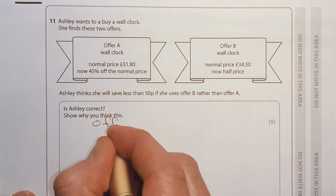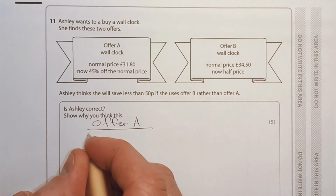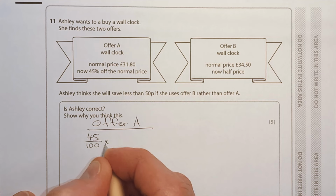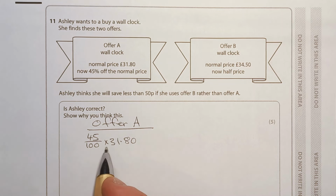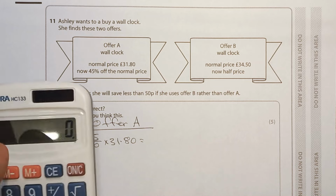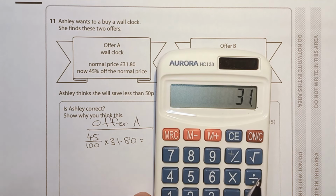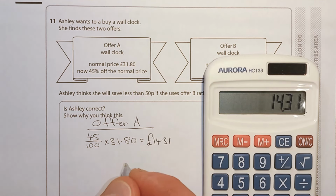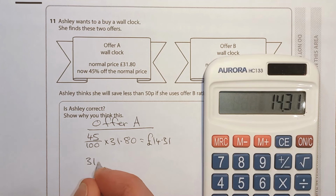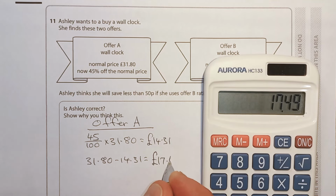Okay, so let's start with offer A. So £31.80, 45% off the normal price. So let's work out what 45% is and then take it away from the original. So 45%, so 45 out of 100, of always means times, so times £31.80. 45 over 100 times £31.80 gives us £14.31. And then we want to take that away from the original, so £31.80 minus £14.31 gives us £17.49.